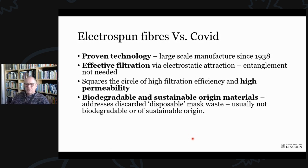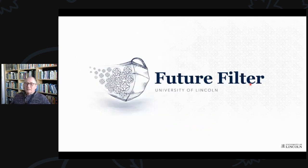And also, the materials we work with can be biodegradable and sustainable in origin. And you'll recall from the days of the Great Pestilence, the amount of thrown away polypropylene single-use masks. They're neither biodegradable nor sustainable. So what could possibly go wrong? Let's have a look, shall we? So this project, we've called it Future Filter.